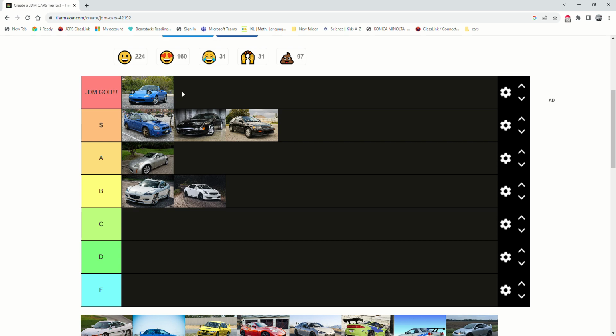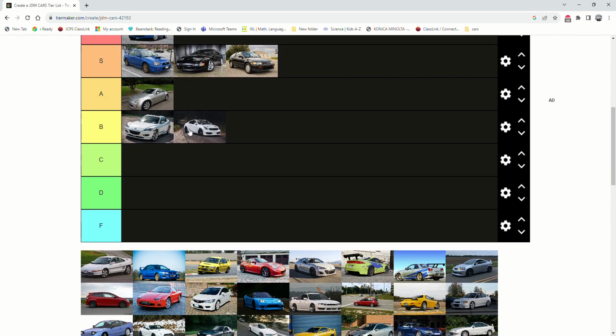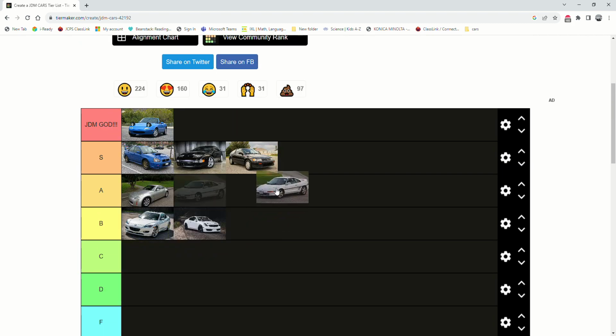And the next car is the Toyota MR2. I'm gonna put this in S tier. I specifically really like this generation. This thing is really quick, actually. It's when you get the GTS model. Yeah, this thing is really quick, and I think it's a beautiful looking car.